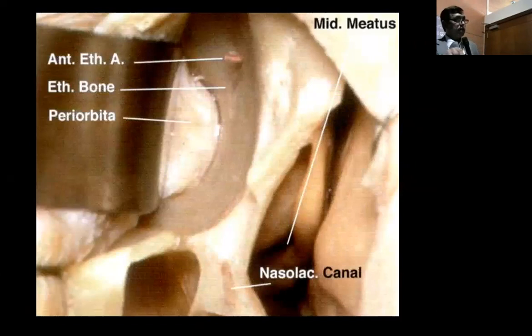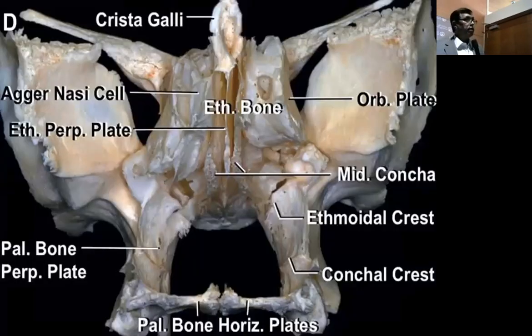And once you do that with the retractor, you can move the whole thing, come to the medial wall of the orbit, which is the lamina papyracea of the ethmoid bone, and you will face the anterior ethmoidal artery and, more posteriorly, the posterior ethmoidal arteries. Both are branches of the ophthalmic artery.